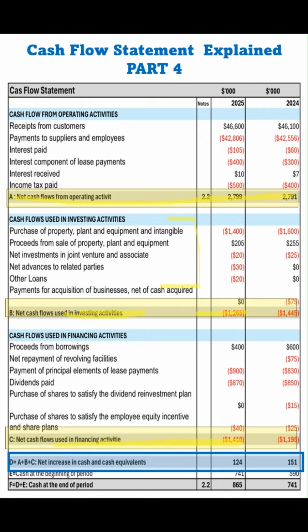When we add these 3 components, the net cash flow for the financial year 2025 is positive $124,000. This means that overall, the company generated more cash than it spent.